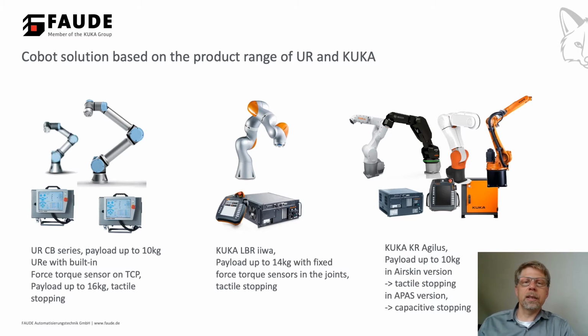KUKA also has a robot which is capable of human-robot collaboration, and which is very sensitive. So the KUKA LBR iiwa with up to 40 kilogram workload is capable of a really very close interaction with the human in the line so that the people are not hurt. The sensitivity of the iiwa is really outstanding.